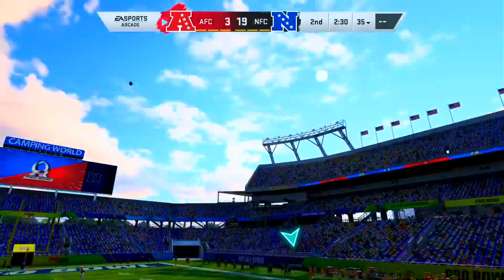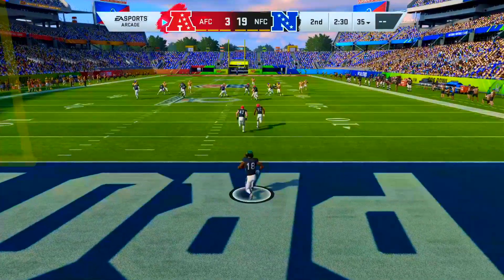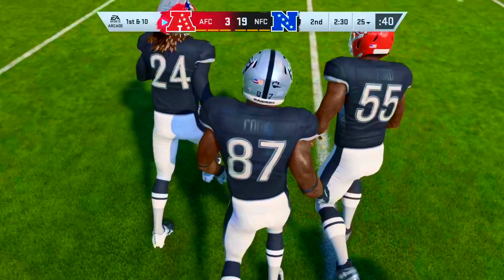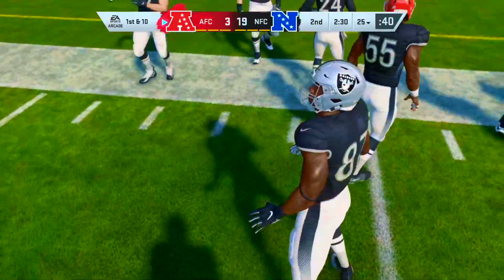Did someone dare them to do that? Did someone double dog dare him? I was going to ask, maybe they saw something on film. Did you see something on 15 on the PAT? I don't know. The only thing they needed to see on film there was a snap, a hold, and someone kicking the ball through the post.